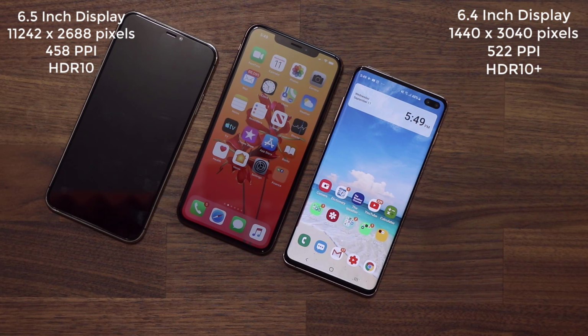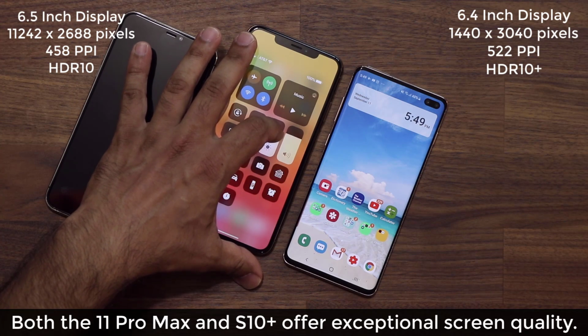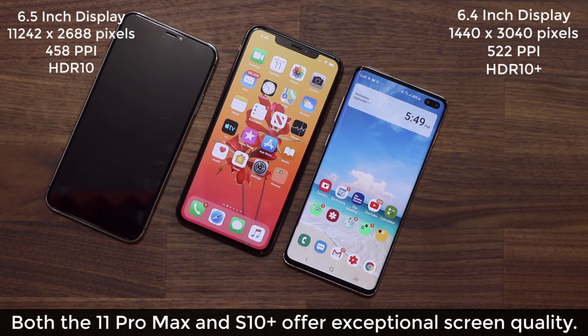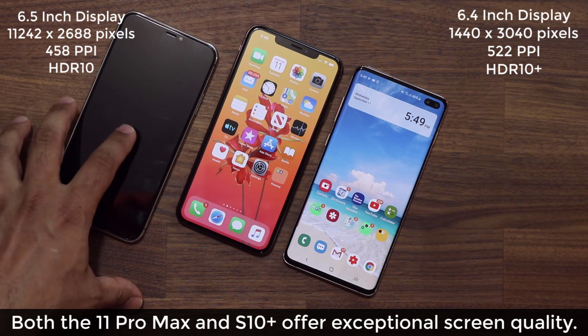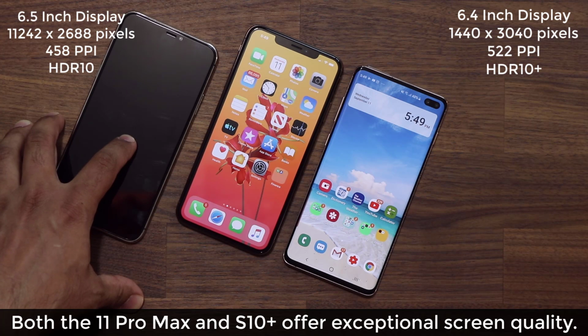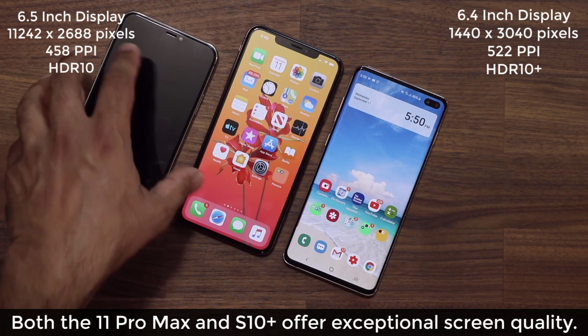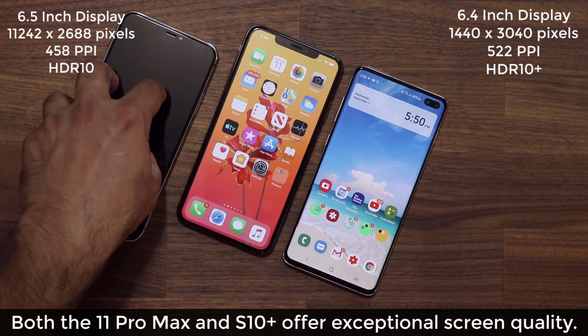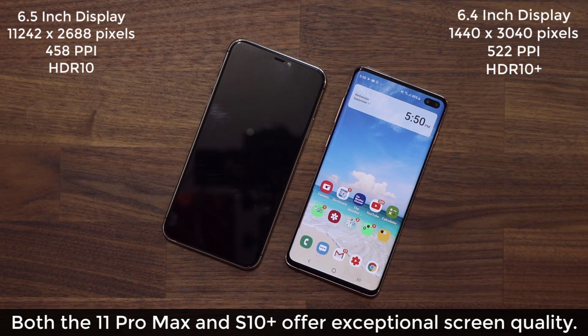Now when it comes to the screen quality of these smartphones, I'll let you know right off the bat, the iPhone XS Max already has a very high quality display, and so does the S10 Plus. And of course, the iPhone 11 Pro Max is going to be slightly even better than the iPhone XS Max. So do expect a slight upgrade in display quality. But when you compare the two side by side in real life, it is going to give us a very similar experience with really nice color accuracy and maximum peak brightness.